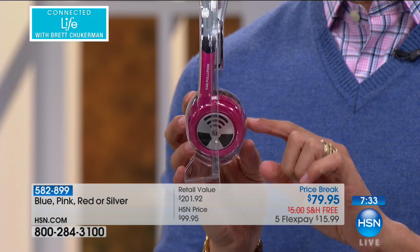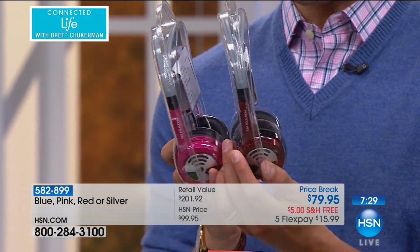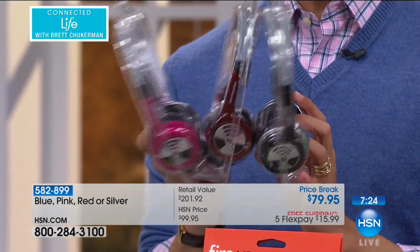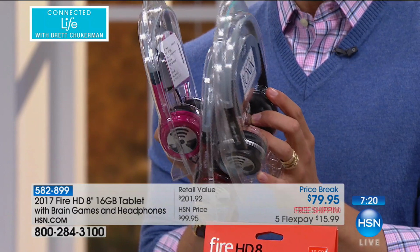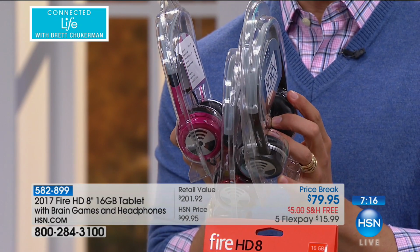They're soft, cushy, over-the-ear headphones. They come in pink for 100 customers. They come in red for about 300 customers. They come in black, or I'm sorry, in a silver for about 200 customers, and they come in blue for about 300-400 of you. This is a limited time supply buy.